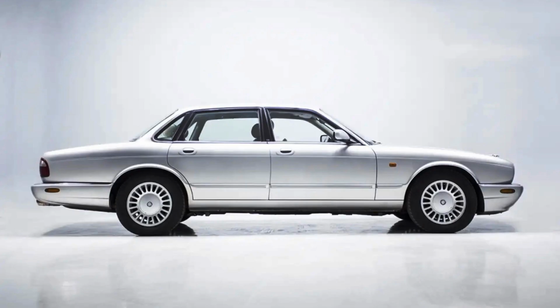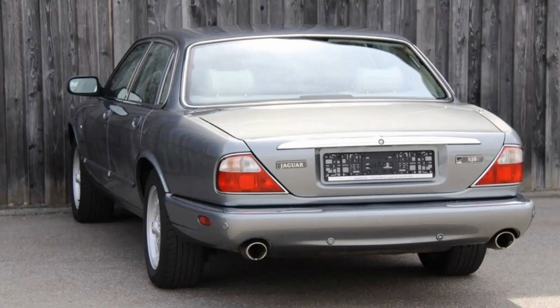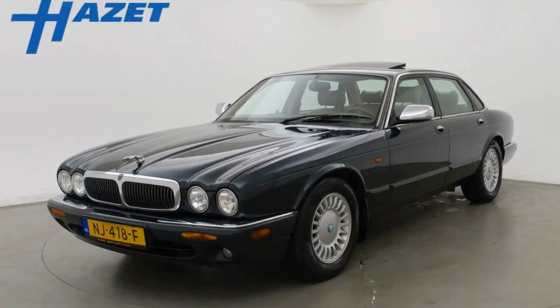Visually, XJ308 looks almost identical to the previous XJ300, but there were a lot of small changes in details. Actually, 30% of all parts in the car were new. The exterior updates were minimal, touching the form of the parking lights and turn signals, making them oval instead of rectangular. But the interior is very different from the previous model.